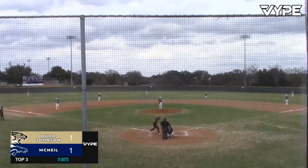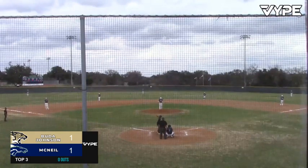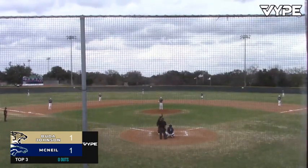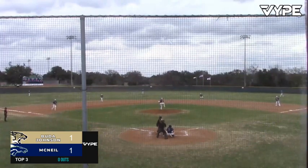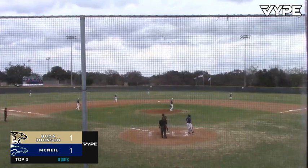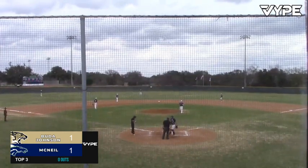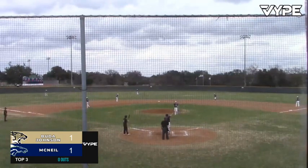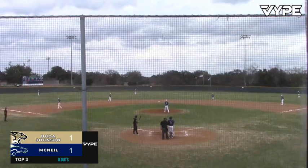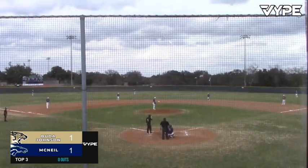All right, leading off for the Jaguars, top of the third inning, number 9 hitter, James Tello. Swings at the first pitch, lofts a little shallow line drive in foul territory, first base side. First baseman Collins makes a diving attempt to get it, but can't come up with it. So it'll be strike one.